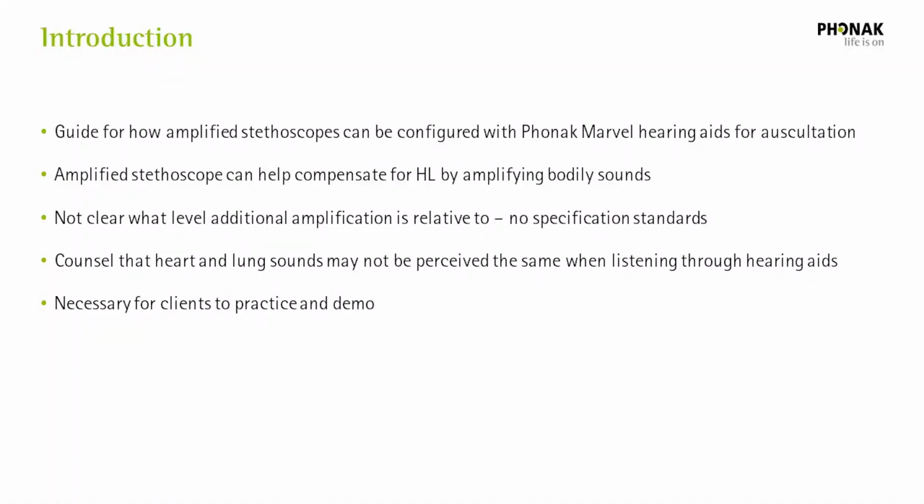An amplified stethoscope helps to compensate for hearing loss by amplifying bodily sounds. However, not every available amplified stethoscope will be an option for medical professionals with hearing loss. In addition, there are no specification standards with stethoscopes, so we must take care with statements that suggest the stethoscope provides up to 100 times, 40 times, or 60 times amplification, as it is not clear what level this is relative to.